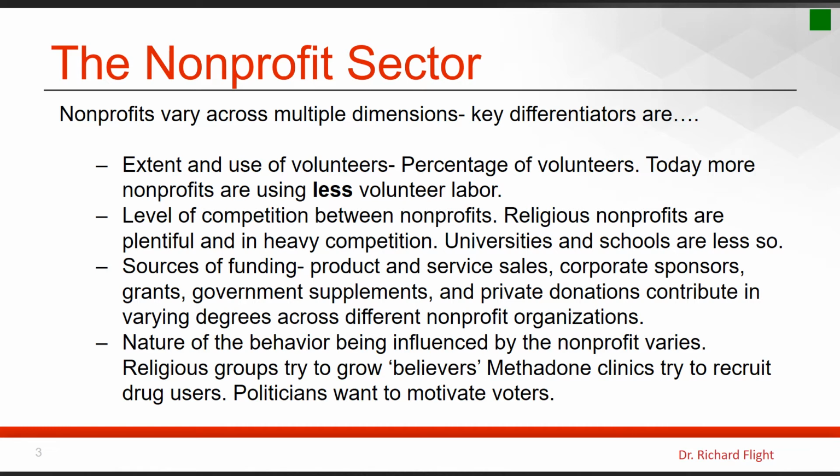Some nonprofits want you to change physically or psychologically. Others want you to do something and have a new behavior of some type. Some nonprofits simply want you to believe or take on an attitude. And so the type of change that we want people to make, or the type of activities we want individuals to engage in, vary significantly. So that's another differentiator within the nonprofit sector.